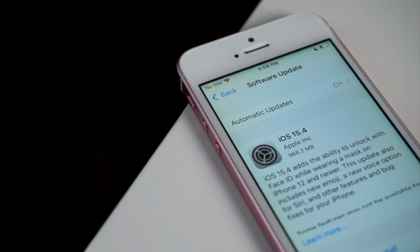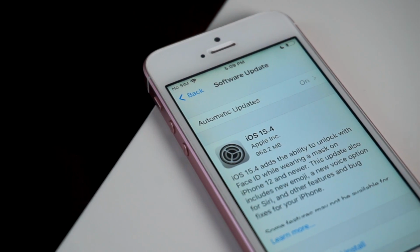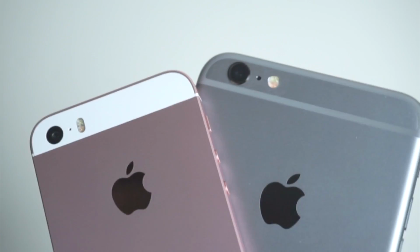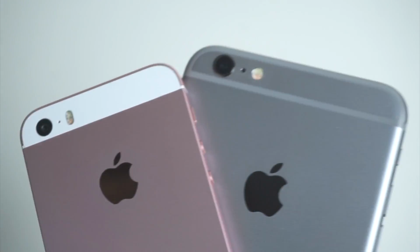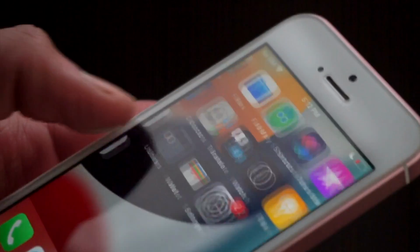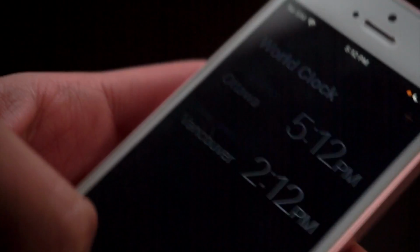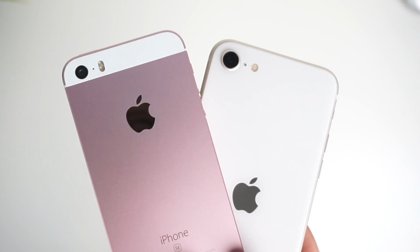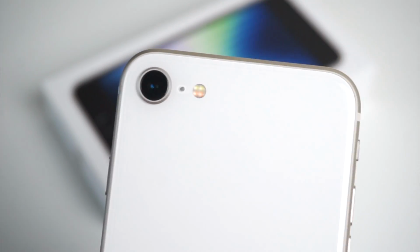And overall, the software has been alright on the original SE. It's still currently running iOS 15, and although it is the latest software, the phone has honestly received way too many updates at this point because this iPhone and the iPhone 6s are the longest supported iPhones ever made by Apple, and when an iPhone just keeps receiving too many updates, then they eventually slow down and the battery doesn't perform as well as it once used to. And yes, iOS 15 is probably going to be the last software that the original SE ever receives, but I wouldn't be surprised if the SE 2022 was Apple's next longest supported iPhone.